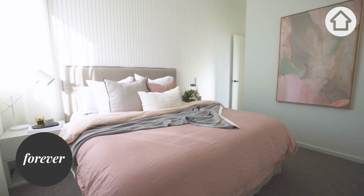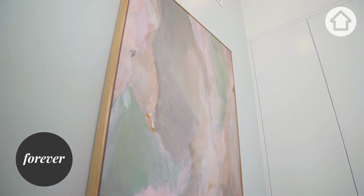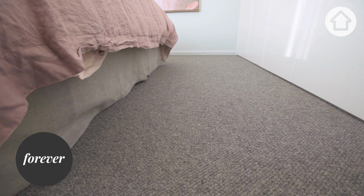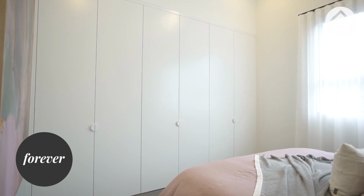With any space, when I'm styling, I start with the artwork. So this piece here from Art and Framing Co has this gorgeous soft muted colour palette with all the pastels, and I've pulled these soft muted greys out and we've put it into the knobby carpet, and then we also took it across into the bed linen as well.